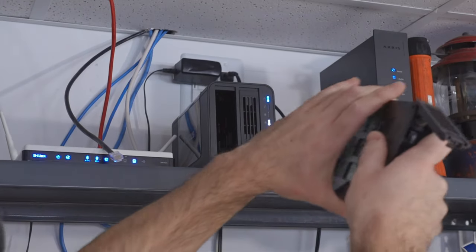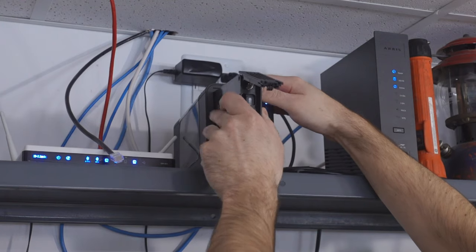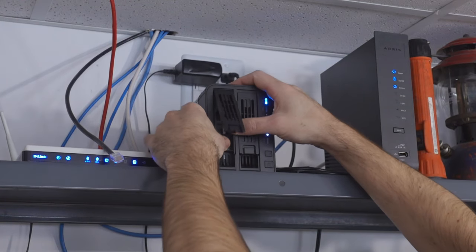Doop doop doop doop doop. Doop de doop dip dip dip doop doop de doop dip dip dip doop doop de doop dip.